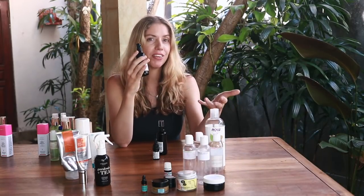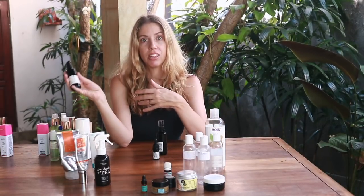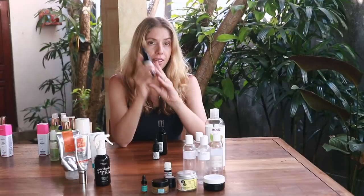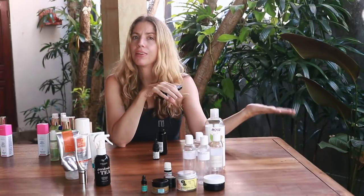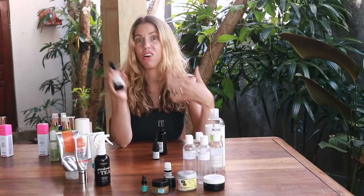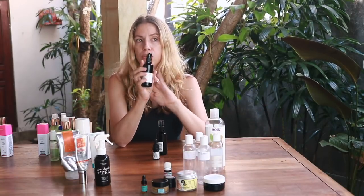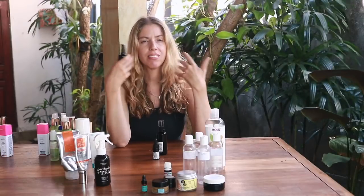So if you have dehydrated skin, but your skin is oily, or you have dehydrated skin and your skin is dry or normal, this is great because it's going to bring in hydration. Because some of you do have oily skin and it's dehydrated, just as some of you have dry skin that's also dehydrated. So this will really target that, and the texture of it is just lightweight.